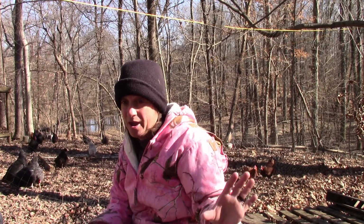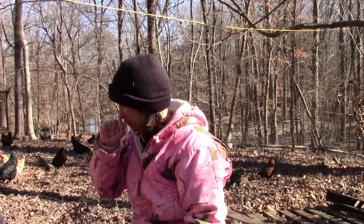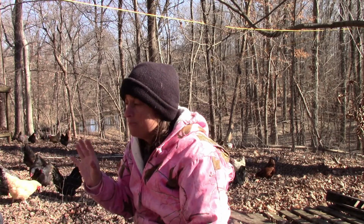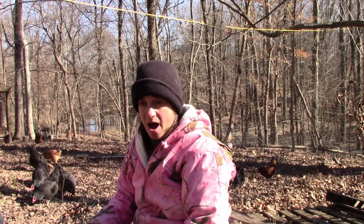And so we can get away with this flimsy poultry netting because we have Fuzzy Bear, who keeps the raccoons, because Fuzzy Bear is out 24/7. She keeps the raccoons, the possums, the foxes, the coyotes away from the poultry netting, because they'd be able to just get right through it.